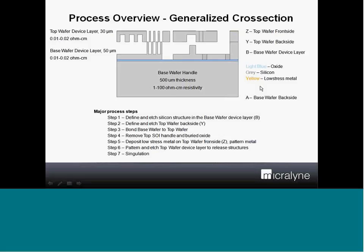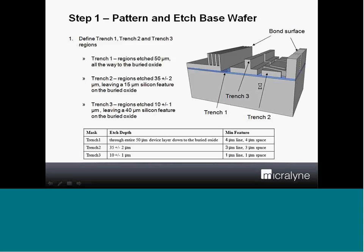Step one in a little more detail: pattern etching of the base wafer. This is, of all the steps, probably the most complicated one, but it also gives us the most flexibility in the process. We define three layers, trench 1, trench 2, and trench 3, as we call them, or three regions.